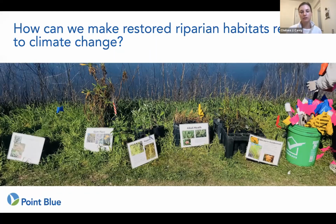Climate change is, of course, going to put stressors on the landscape. And when we're putting lots of money into restoring these habitats, and there are so many benefits at stake, what can we do to ensure that the hard work results in the outcomes that we want?